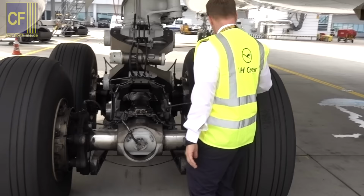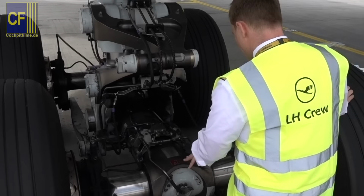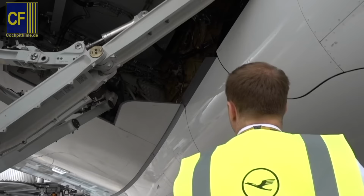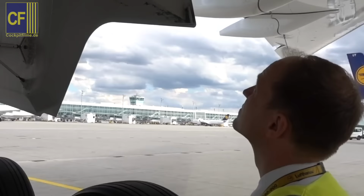Here we're checking the wheels for condition, if there are any tears, any obstacles, any items stuck in the rubber. Also we check the brakes, the brake wear, and again all the hydraulics, all the lines. Everything is intact, no hydraulic, no puddles. Checking the tires again. Perfect fit.